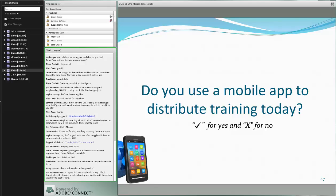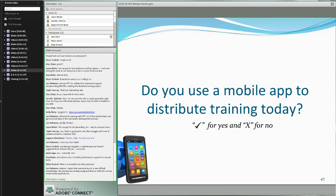Do any of you currently use a mobile app to distribute training today? Check for yes, and X for no, just so that we can find out what it is that you're using it for. You can use your status, the hand raising icon up at the top of the screen, the status indicators: green check mark for yes or red X for no.